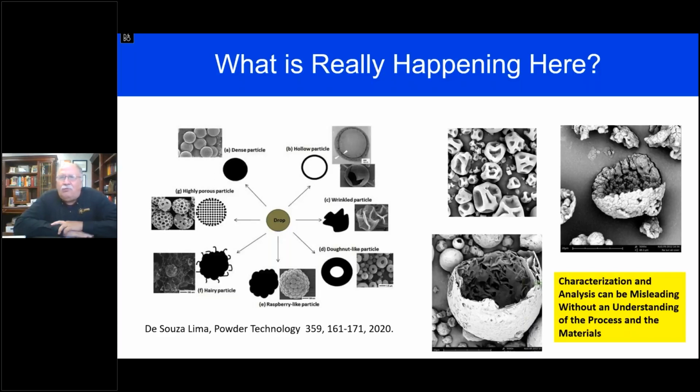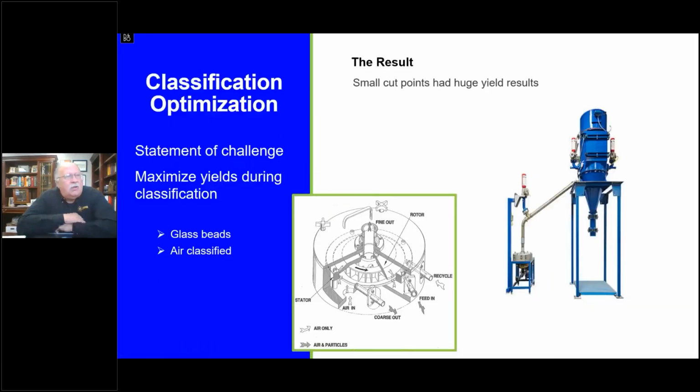But if you don't fully understand the process and what the different parameters can be, or how the material can change afterwards, you can be misled. So the point of this is that lots of techniques can help you discern what's going on, but you have to really couple that with an understanding of what your process and materials are. So let's go on to classification optimization.